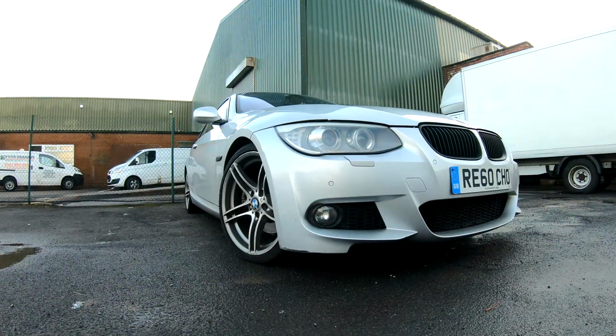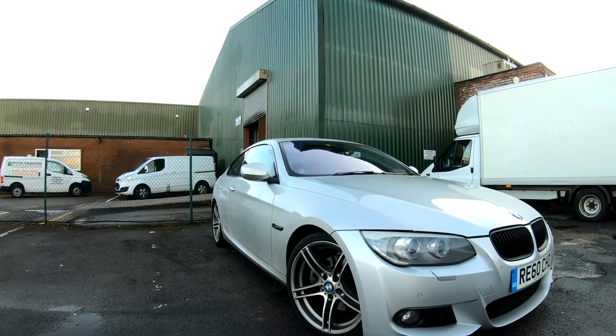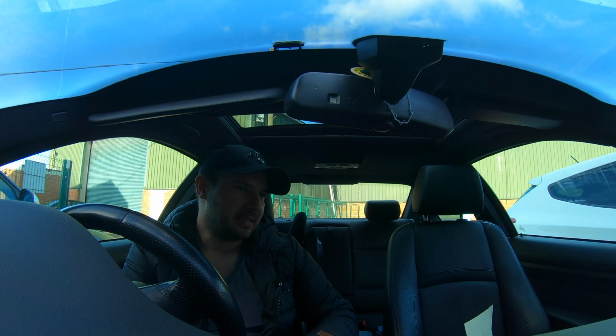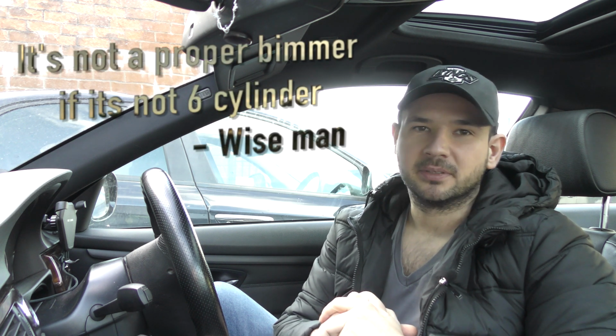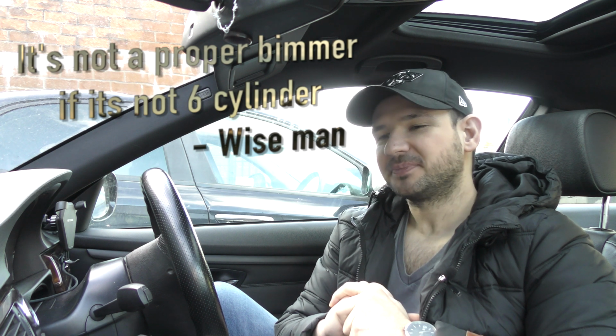The other reason for this car was because it's a 6-cylinder. I always wanted to try a 6-cylinder diesel. I had a 6-cylinder petrol. They sound amazing in the BMW. The 6-cylinder diesel, I didn't know. I just heard it on the road. I never tried it myself. And to be honest, there is a saying that it's not a proper Beamer if it's not 6-cylinder. And there is some truth in that.